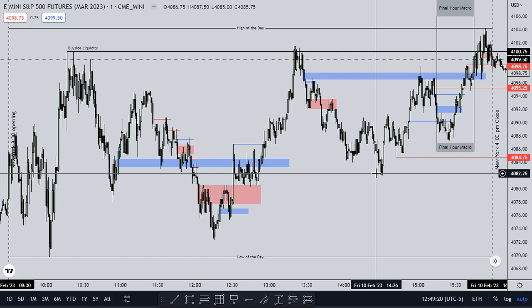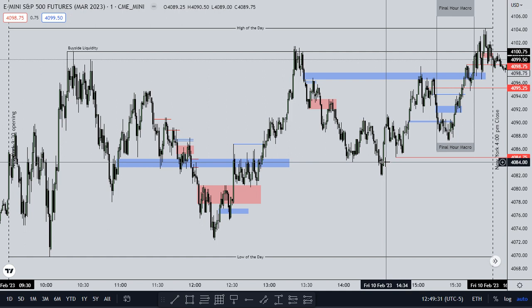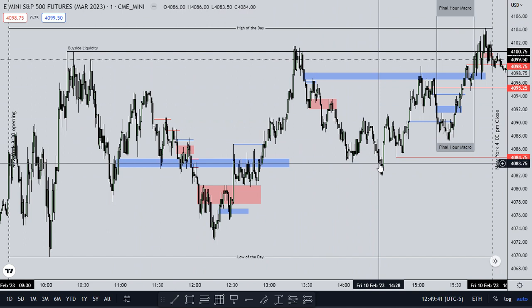So because that's a high of day, and it was only ran out shallow, a little bit above the previous high it was formed at 10:30. That means there's going to be what? Traders feeling very confident that it's not going to go up there. So what's going to be residing above that? Buy side. More buy side. And it's going to be above the high that forms at 13:30 or 1:30 in the afternoon, New York local time. So we would be expecting it to go above that.